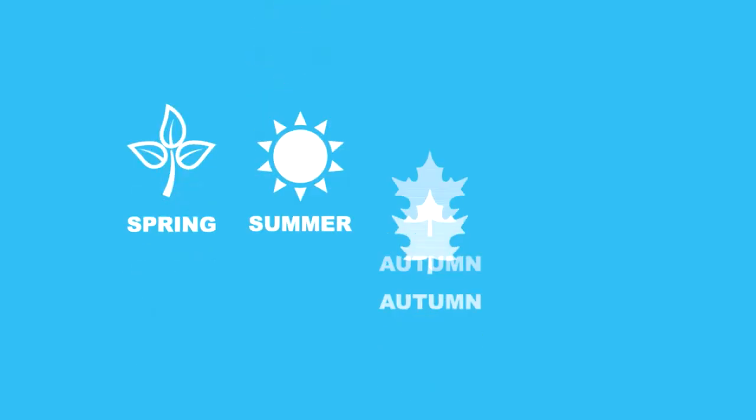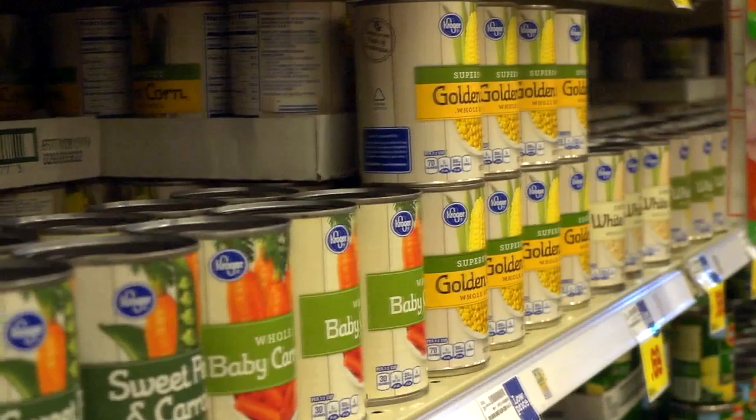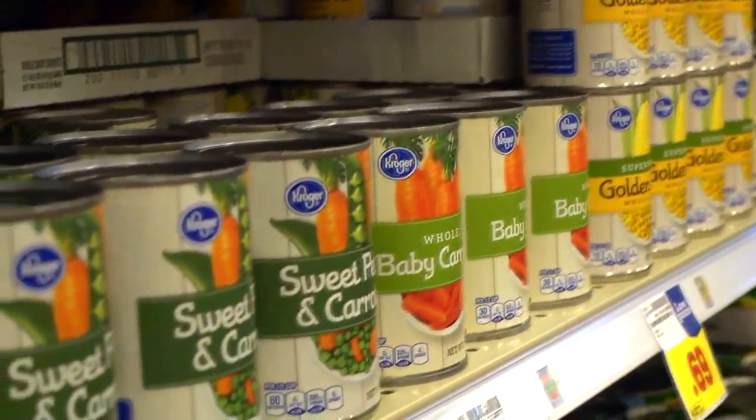If your favorite food is out of season, you could always go to the frozen section or canned too. You just have to be mindful of the sugar and sodium content in the canned products.